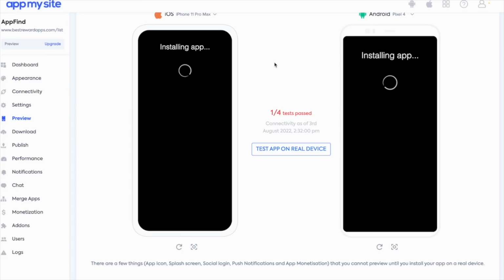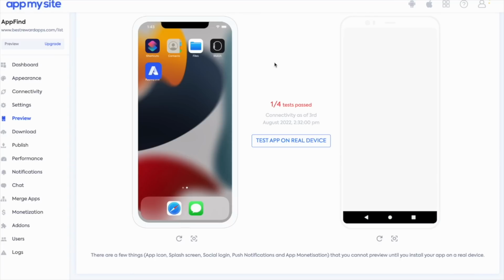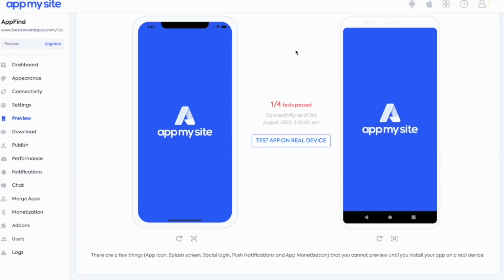So for both these apps, I'm going to show you what our app looks like at the moment. This is super cool, and this gives you a good idea of what your app will look like as soon as you get it and set it up on your iPhone.